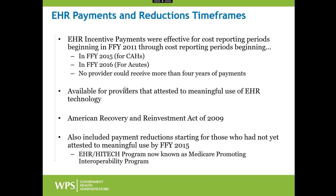technology. Now, these incentive payments and the reductions that we'll talk about were enacted into legislation through the Recovery Act, the American Recovery and Reinvestment Act of 2009. That act also included these payment reductions, which is really the main topic of this video. The idea here was that for the first few years, there was an incentive for providers to attest to meaningful use, to basically become meaningful users of the electronic health record technology.